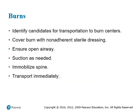All right, burns. Go back to your burns chapter to recall what burns may require burn center intervention rather than just normal hospital transport. Treat burns with a dry, sterile dressing. Make sure the airway's open and it's going to stay open. Remember the signs of airway burns: raspy voice, soot around the nose and mouth, burnt facial hair, that kind of thing. Suction as needed. Immobilize the spine if you suspect any injuries and get them to the hospital.